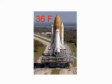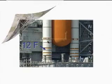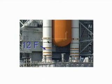Here's a reported fact that, at least in my opinion, was grossly overlooked. The outside surface of the solid rocket boosters was measured at 12 degrees Fahrenheit, not 36. Now how in the world can the solid rocket boosters be 12 degrees when it's 36 degrees outside? Most people ignored this fact, I'm assuming because of wind chill.